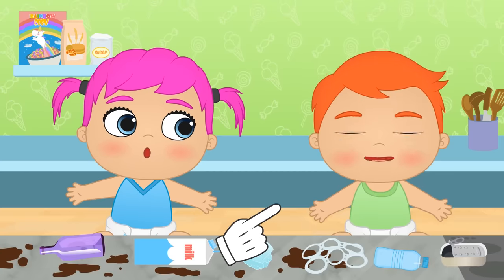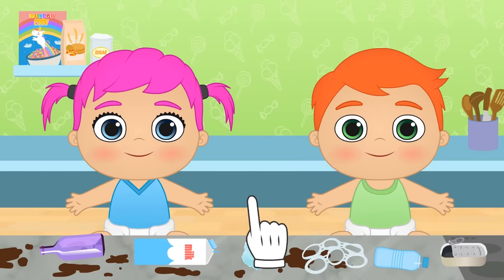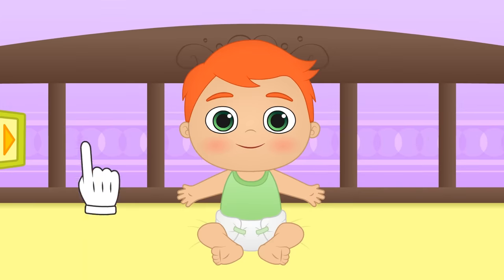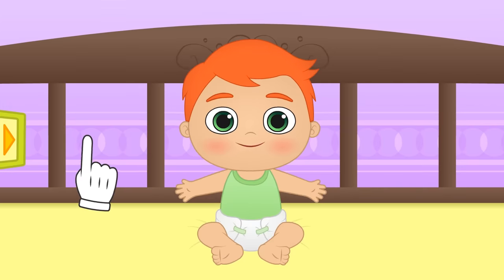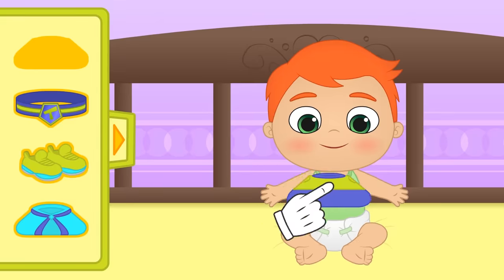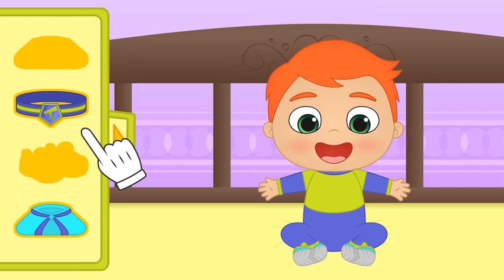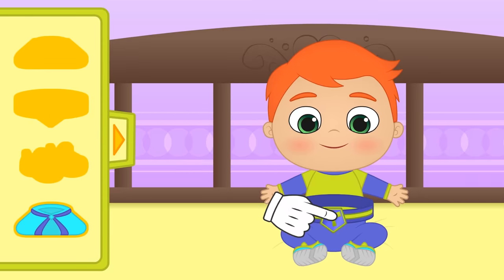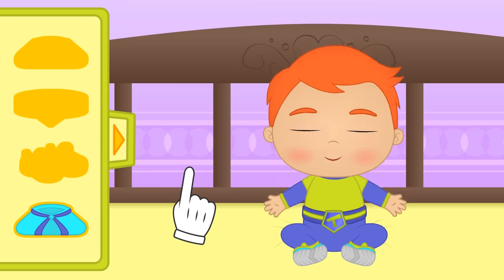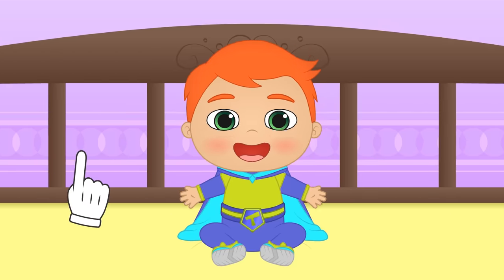What is it, Alex? That's right! You can wear your superhero suits and save the planet with your superpowers! There is no time to waste, Super Alex! First thing is putting your suit on. Now time for your shoes. They perfectly match together. With your belt, everybody will know you are a superhero in Toon Toon. Ah, the most important thing, the cape. You are ready to go.